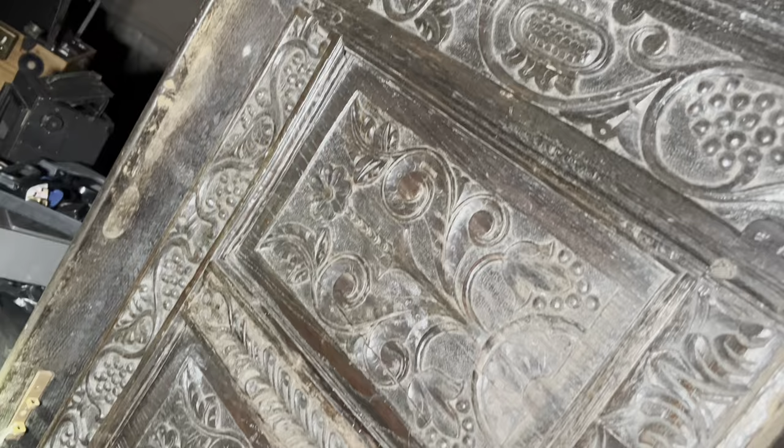Have you seen this old wooden box behind you as well? Look at that. It's another chest. How many chests did they want? Massive, again, from auction.